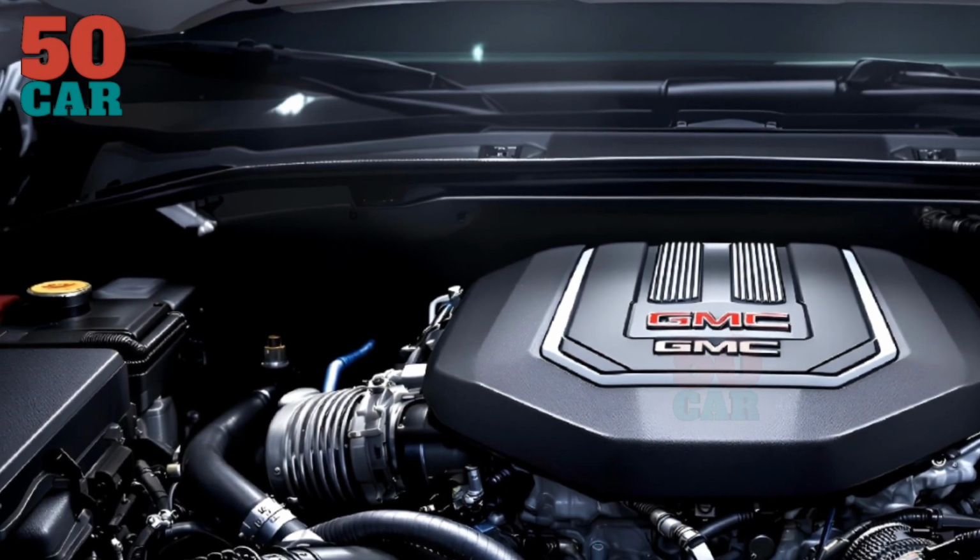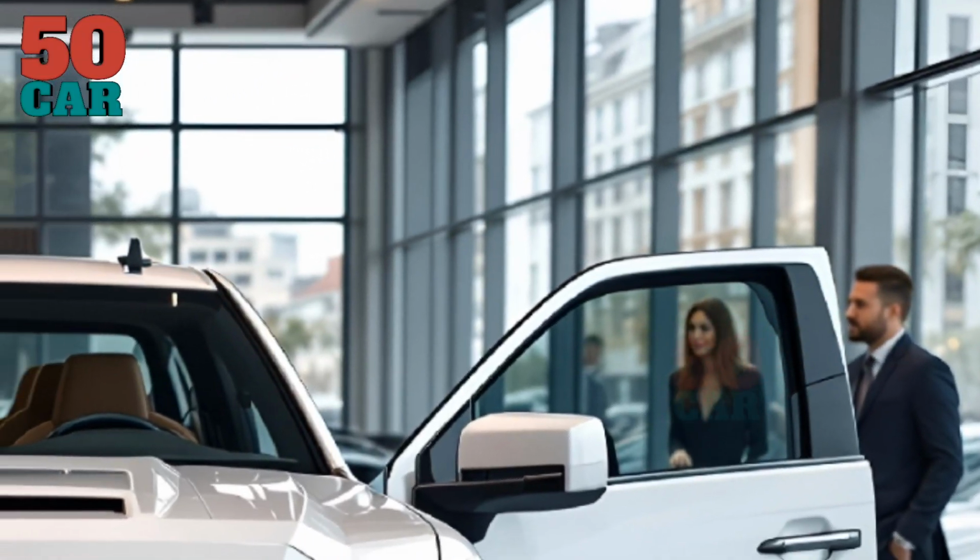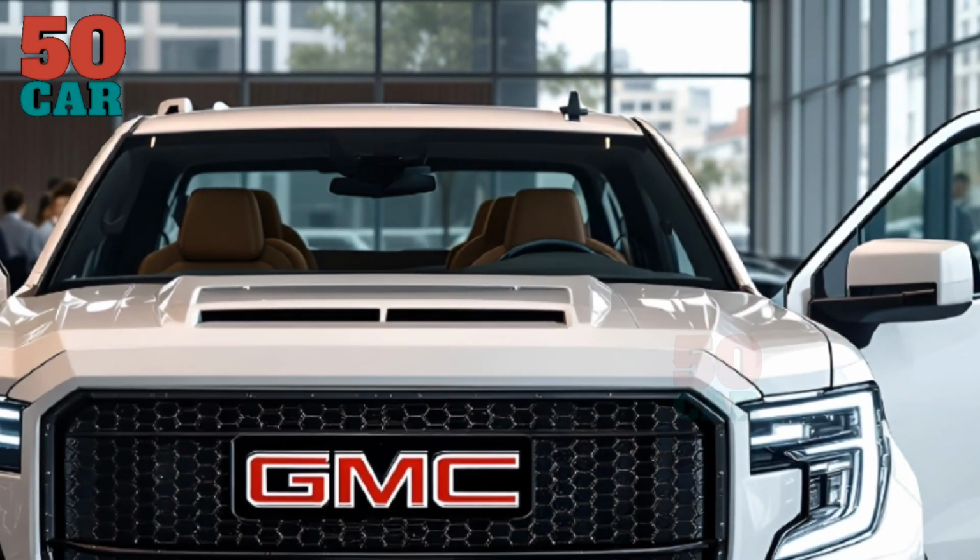Pros: strong towing and off-road performance, quiet cabin. Cons: slightly higher fuel consumption for some users.